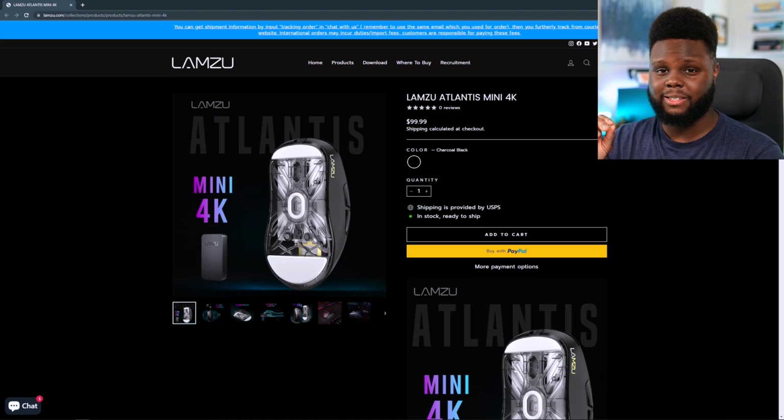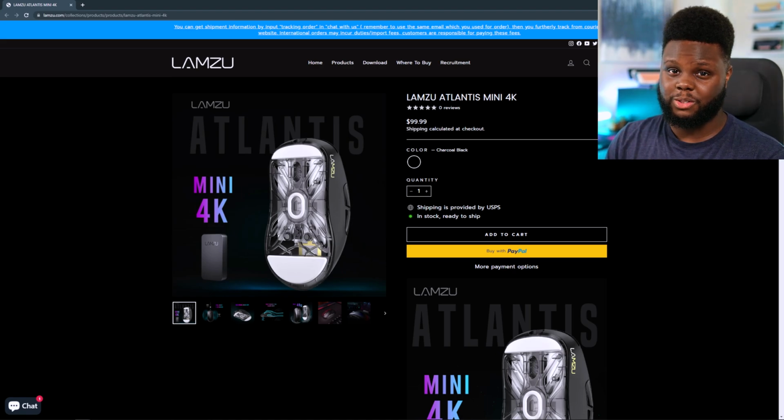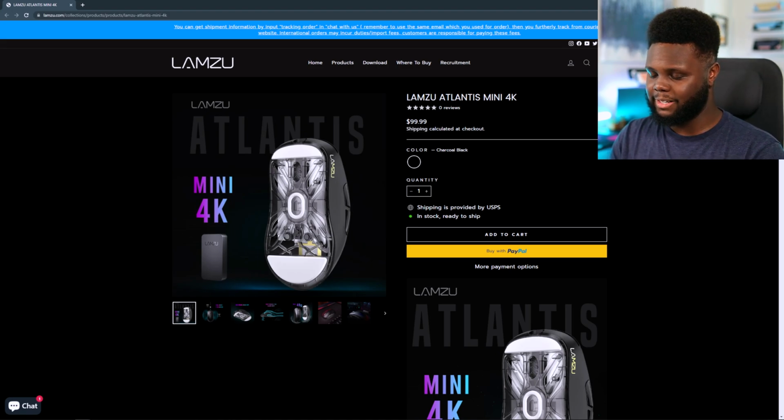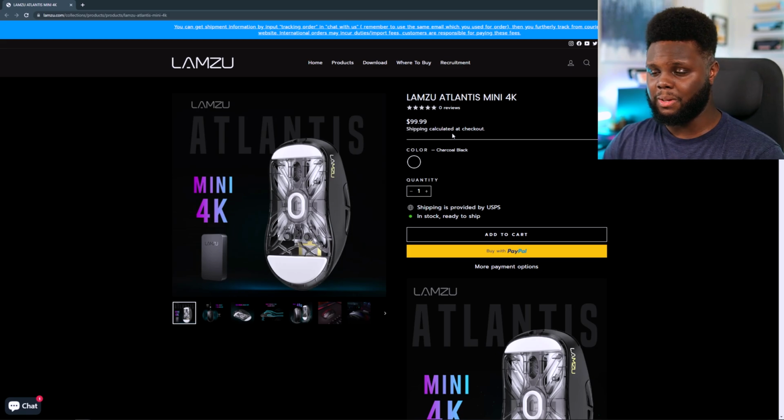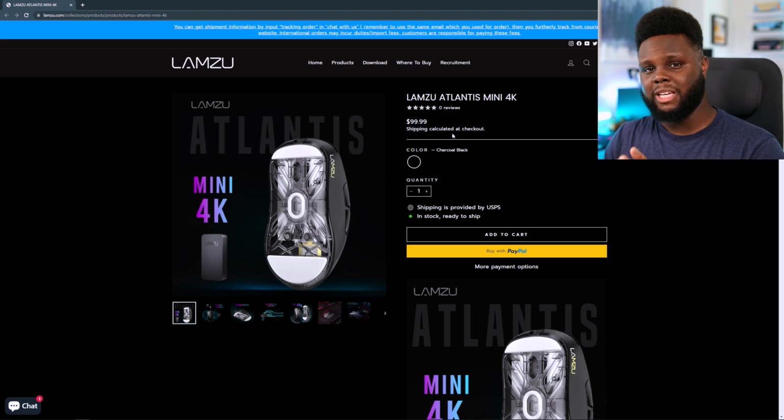I am really impressed with what Lamzu has done in such a short period of time, especially considering the fact that the full-size Atlantis and Atlantis Mini, the standard versions, are $90, and they now have a 4K version coming out that is $99. Basically for $10 more, they're releasing their updated mice with the same 3395 sensors, but they got a new processor that enables the 4000 hertz wireless polling rate capability, and you're going to be getting that same great build quality and also really good modern technology to give you even more accurate tracking and feedback from your mouse to improve your aim even further.